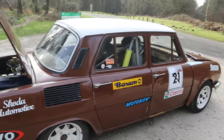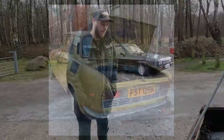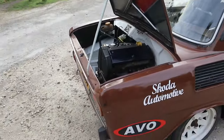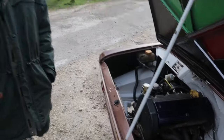That's absolutely ace. So yeah, it came with the original 39 horsepower 1 litre engine. I was going to say, when you pulled up where we've just met, that did not sound like a 1.3 litre engine in the slightest. No, it was originally a 988cc, so it was the lowest power Skoda engine you could find in one. And obviously after 52 years, it probably lost a few of them ponies as well.